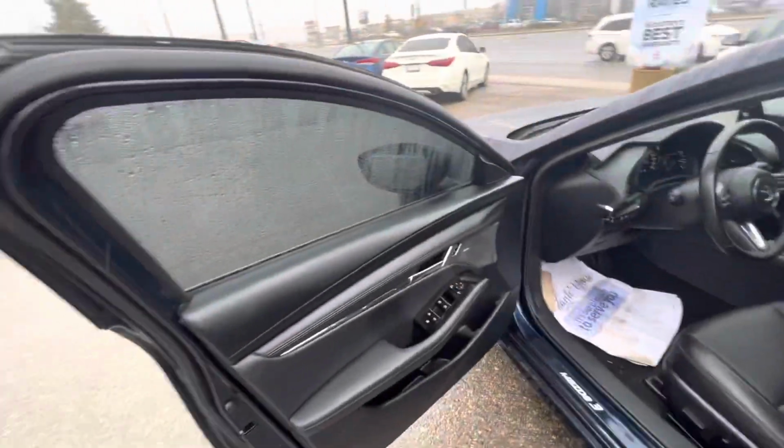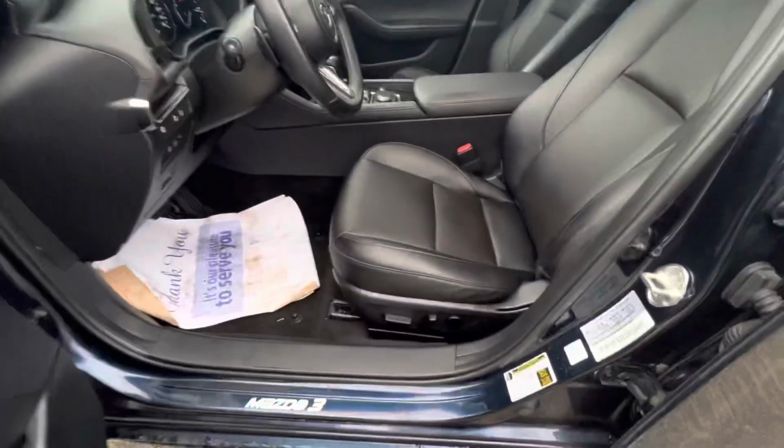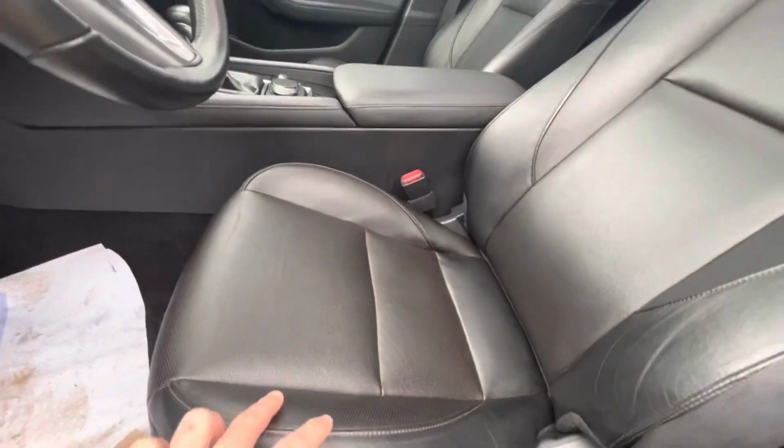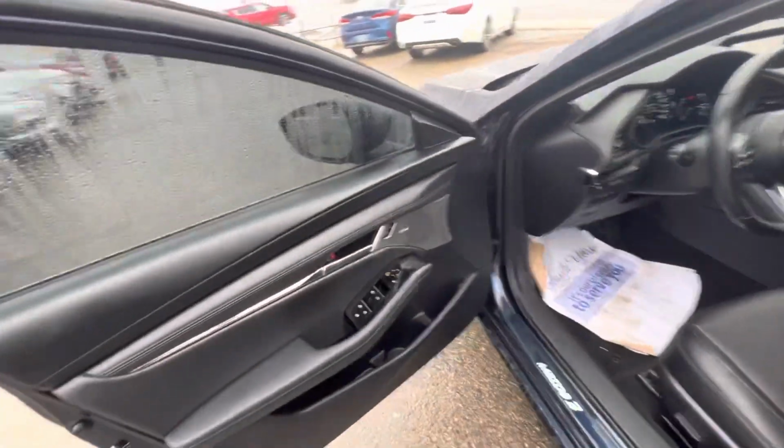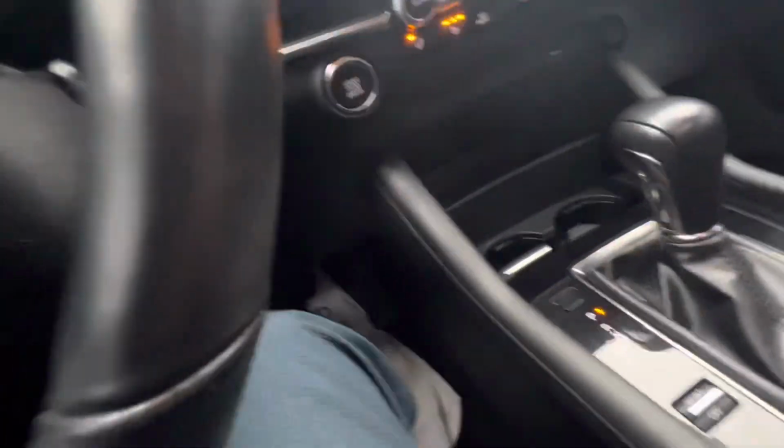Full keyless entry. Man, finished in this beautiful leather power seat. Almost like a two-tone going on in here. Sunroof. Wow, man. Fully loaded. You got the upgraded Bose sound system. Let's jump inside.